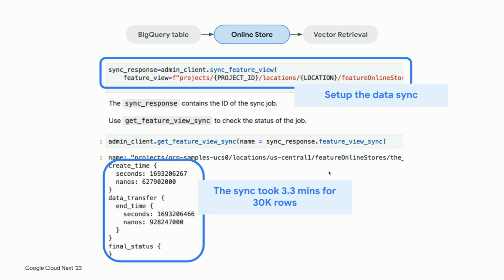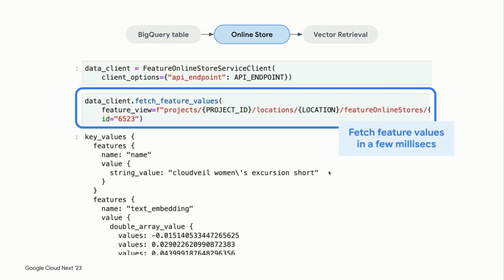Let's take a look at how you can use it in this service. In your online service, you can get the client for the online store and call fetch feature values function by passing the ID. And that's it. You will receive the feature values in a few milliseconds. You can use them for further search and recommendation.